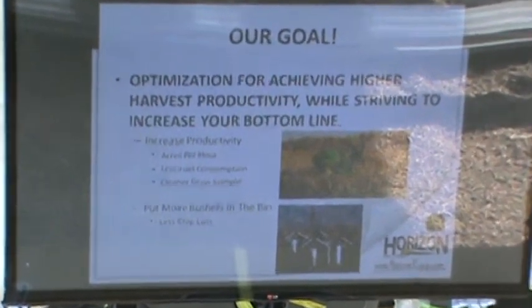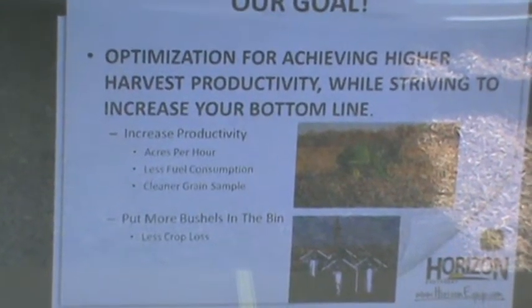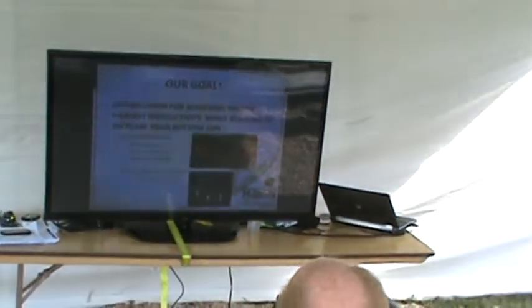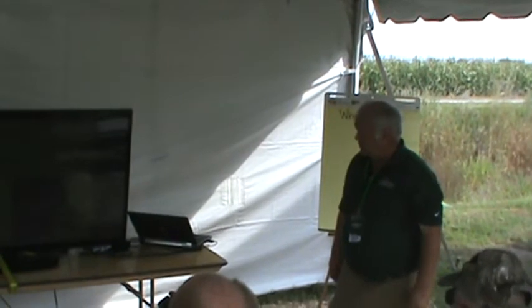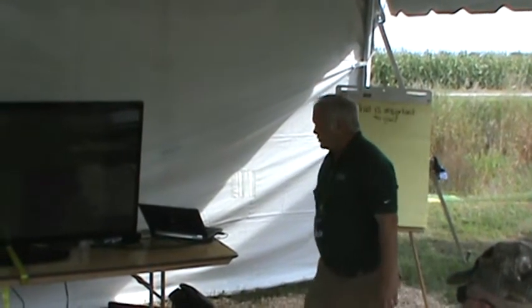Can you combine more acres per hour? Can you combine with less fuel consumption? Can you get a cleaner grain sample? The object is to put more bushels in the bin with less grain loss. That's our goal here today.